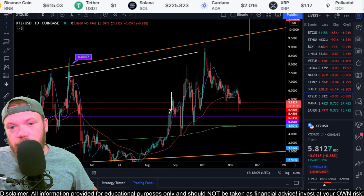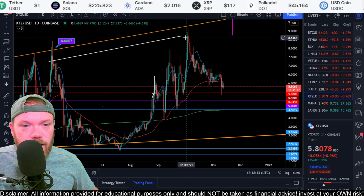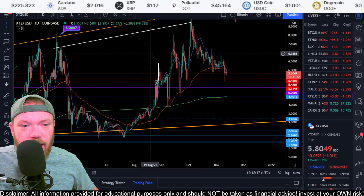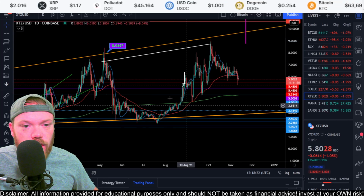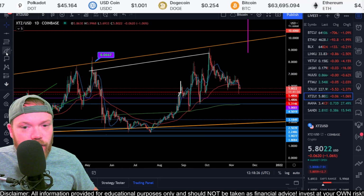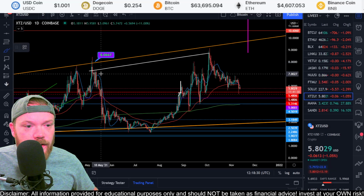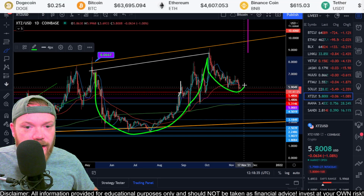But what I would like to point out is the possibility of this forming a cup and handle, as I've mentioned previously in a live stream. For any of you guys that watched that live stream, guys, I see this as possibly turning into a cup and handle on the daily chart for Tezos. You can see that if we do see a nice bounce here near that $5.50 area, which we are currently trying to maintain support at, then this could absolutely put in a nice cup and then a handle here.